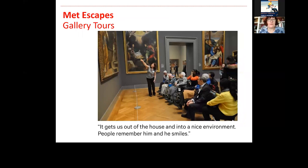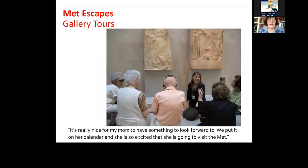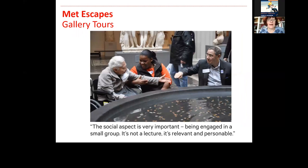And I'll just read a quote from a participant. They say, "It gets us out of the house and into a nice environment. People remember him and he smiles." And another caregiver said, "It's really nice for my mom to have something to look forward to. We put it on the calendar and she's so excited that she's going to visit the Met." The social aspect is very important, another said. Being engaged in a small group, it's not a lecture, it's relevant and personable.